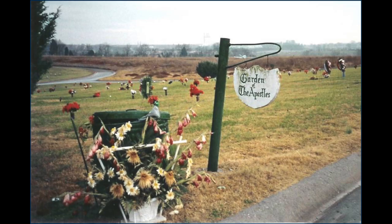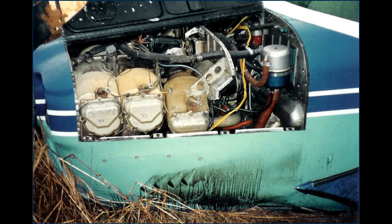When I hit the ground, I held the nose up. I had the yoke pulled back as hard as I could pull it. And as the nose drooped a little, the prop hit the ground, kicked the airplane sideways a little, and then the prop hit the ground again, and it stopped.